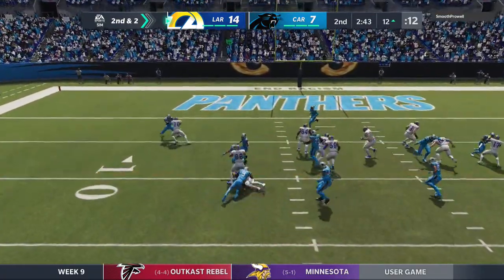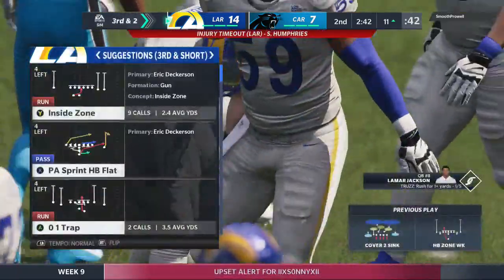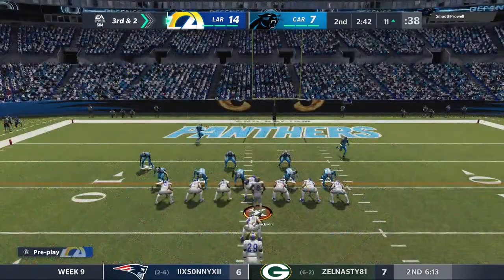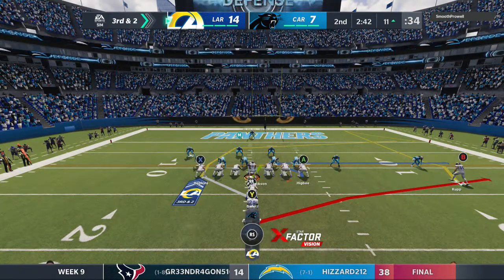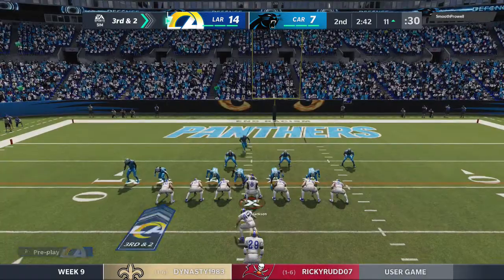Now a handoff here to his running back. And he'll be dropped at about the 11 after only a yard. The good run on 1st down followed up by a not-so-good run on 2nd down. Now let's find out if they're going to stick with the run here on 3rd down. A lot of people would love to see some play action here. I say go with your best running play over your best blocker.